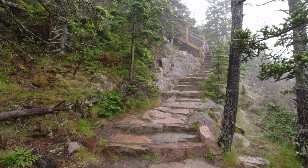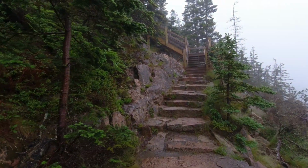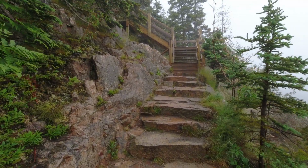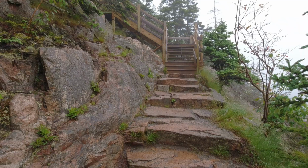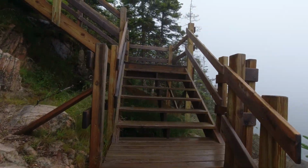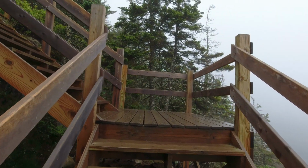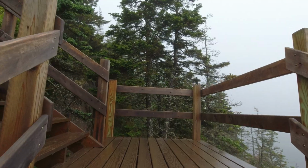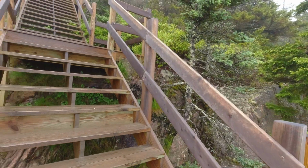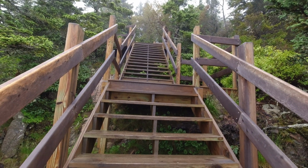It is a bit of an adventure coming down to see the backside of the lighthouse, but it is worth it, in my opinion. That's a lot of steps going back.